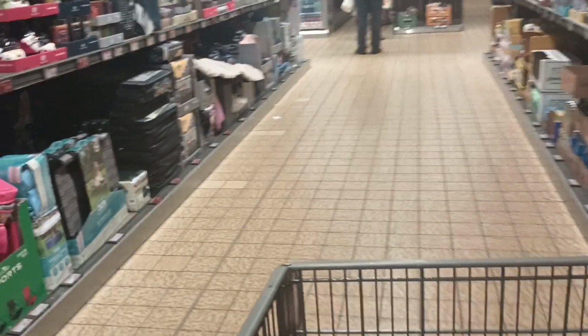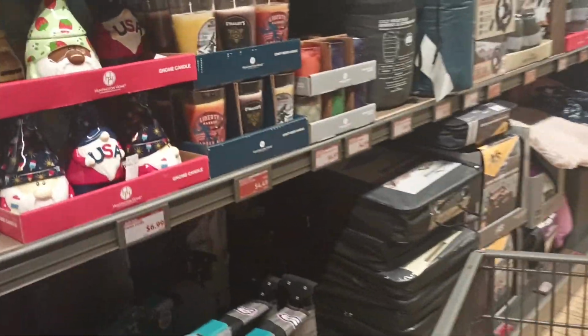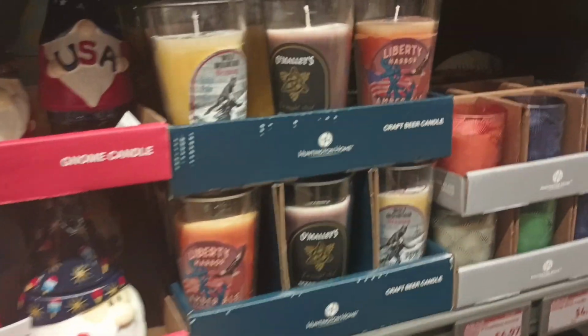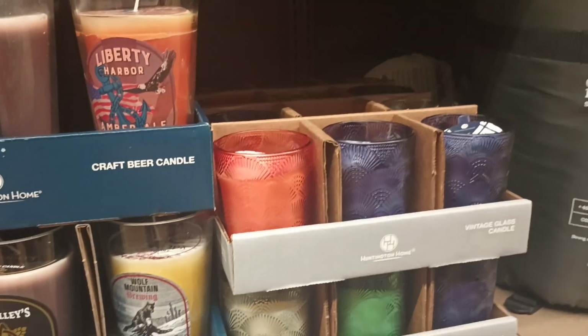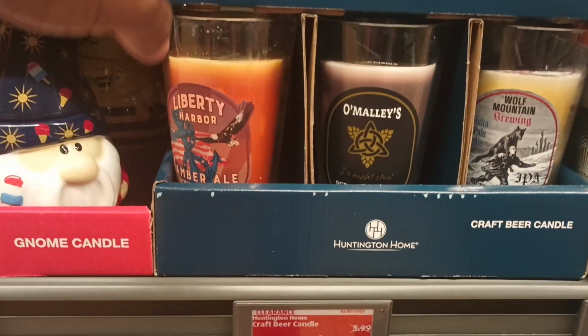Okay, let's go on around here. Y'all know we did these a couple days ago. We did these right here. We smelt them. Now, y'all, they still got these at $4.49.